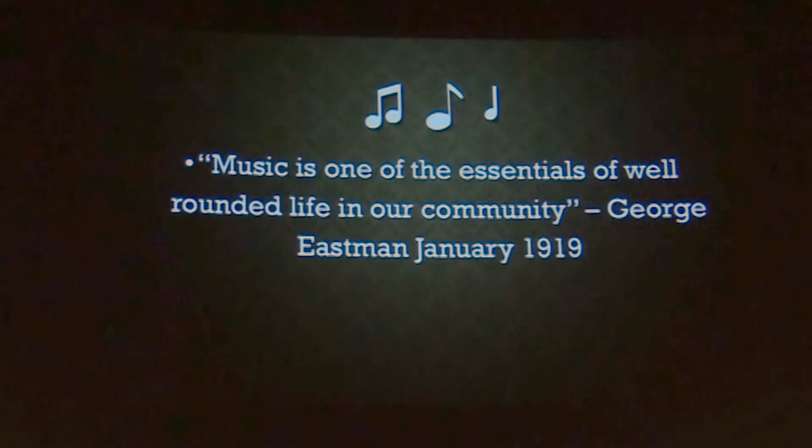Once something was completed, it's on to something else. And the next big challenge for Eastman was making Rochester a better musical city. He has this great quote in January 1919, "Music is one of the essentials of well-rounded life in our community."